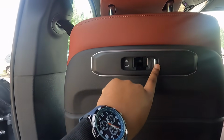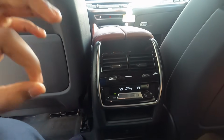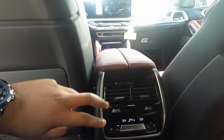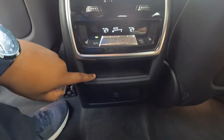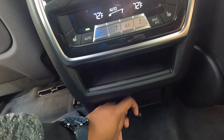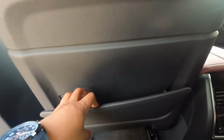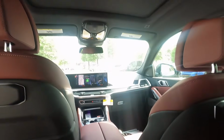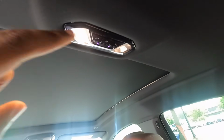USB-C port right there. This one also does have the climate package, so you do have 4-zone climate control. So you do have 2 up front and 2 in the back with 3-stage heated rear seats. Little storage right there, and a 12-volt charger down below. There we go. For the life of me, I couldn't even get that in. Storage right there. And you also have a panoramic glass roof, which I will show you guys once we hit the cockpit, and LED illumination up top.